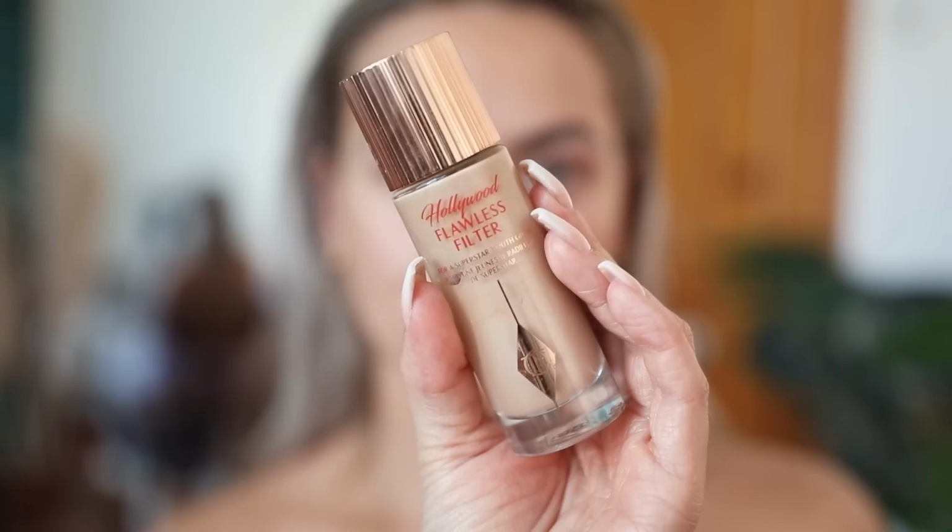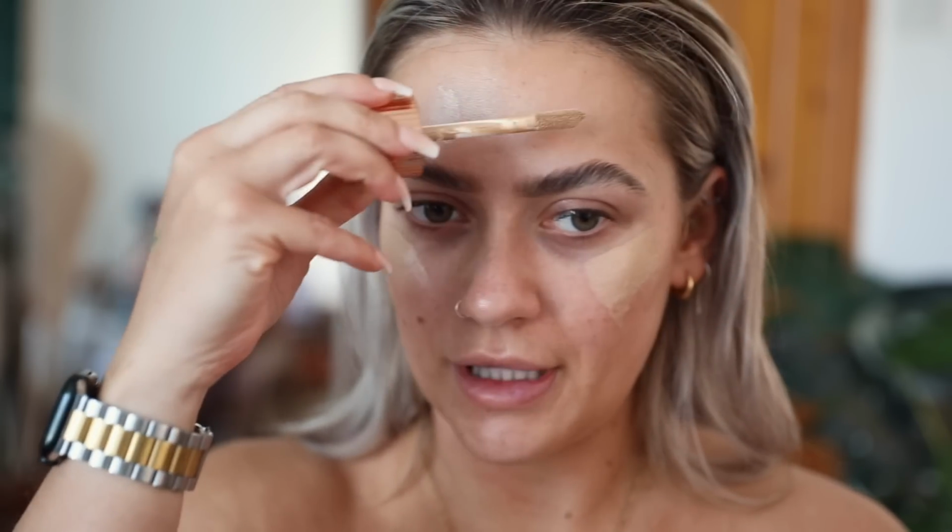The next product I'm gonna take is a product I talk about all the time. It is the Charlotte Tilbury Hollywood Flawless Filter, and I use the shade 4. And I'm gonna whack this on the tops of my cheekbones, as well as a little bit on like my forehead above my brows. This look is quick. That's why I'm moving fast, because this has kind of been the look I've been doing for like every occasion recently when I've been just running out the door.